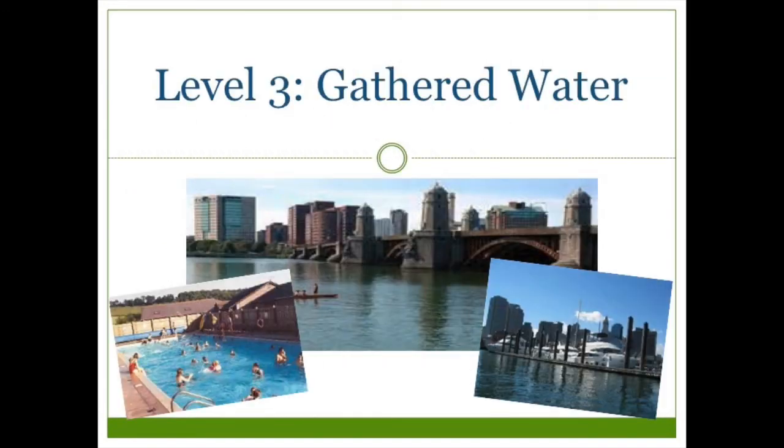Level 3 is gathered water. And that is really sources of water that you'll find in your neighborhood or somewhere in the city. Typically, these sources will be contaminated and need significant purification. So ponds, rivers, swimming pools. Now, if you're in the suburbs and you have your own swimming pool, that is a great source. But in the city, it's generally municipal pools.